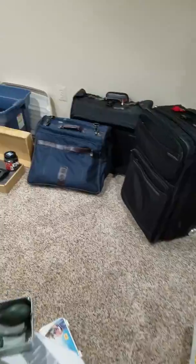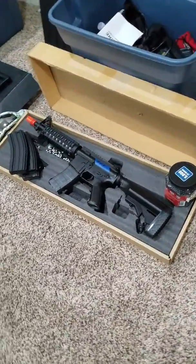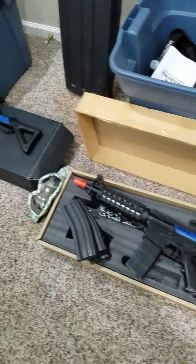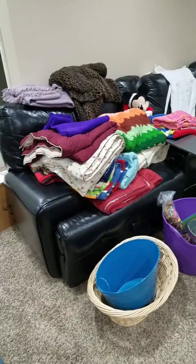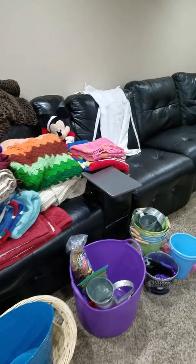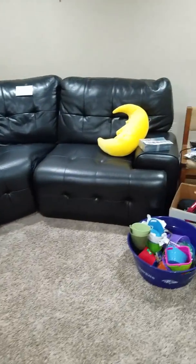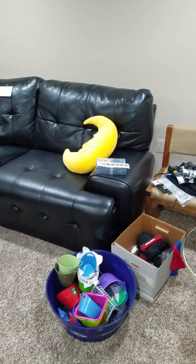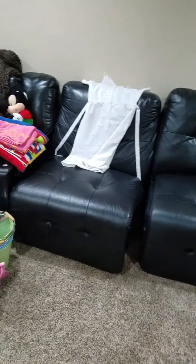Luggage to airsoft. These things look real, but these are airsoft rifle kits. They're nice. They're high quality, too. A couple of them. And here's the bachelor pad multi-piece sectional to die for. Imagine watching your Redskins and Ravens from this guy. You can invite your 42 best friends.